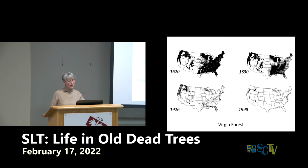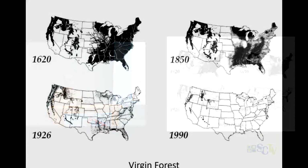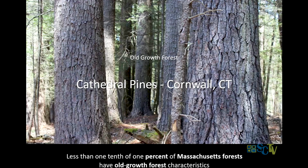So we've lost a lot of our old forest. It's not virgin, it was managed by Native Americans. But we did used to have, if you read, there's a lovely book by David McCullough about the pioneers. I think it's all about the people that moved from here over to southern Ohio. And the descriptions of the wonderful old trees that were there, these magnificent old trees. Well, we don't have them anymore. We've got a few. We had cathedral pines in Cornwall.